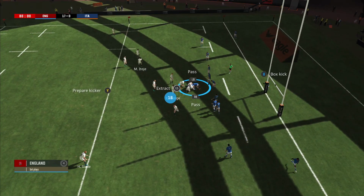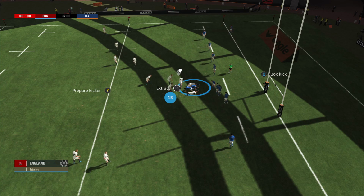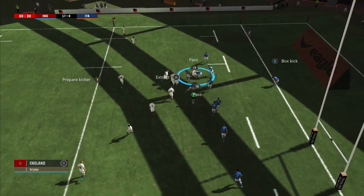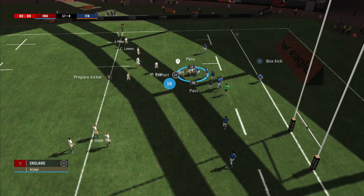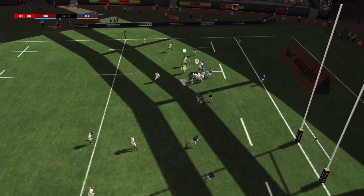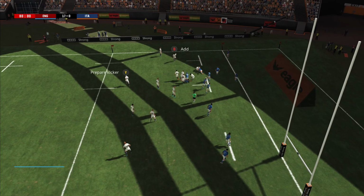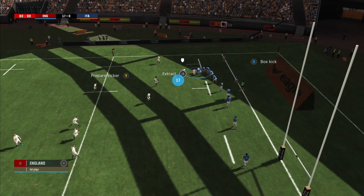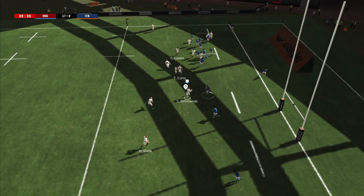The organisation of the English defence doesn't seem to be right where they want it to be. Itoje lines it up. Will Stewart again carrying it on strongly. They just can't find that man overlap. It must be there. They go for Johnny Hill through the middle, takes it to the 5-meter line. They just can't unlock that Italian defence one more time.